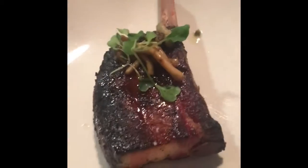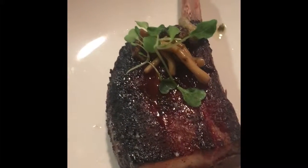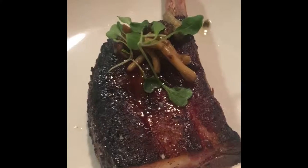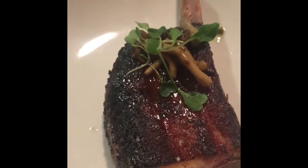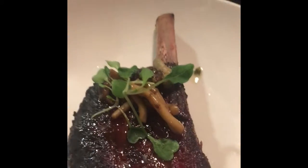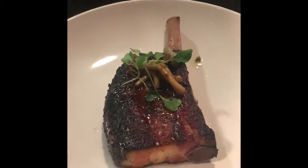This looks like a butcher's knife. Mine's, this is pork belly. Bone-in pork belly. Second course, with mushrooms and stuff. Those are mushrooms. Yeah, mushrooms are legal in Colorado. Wow. Yeah.